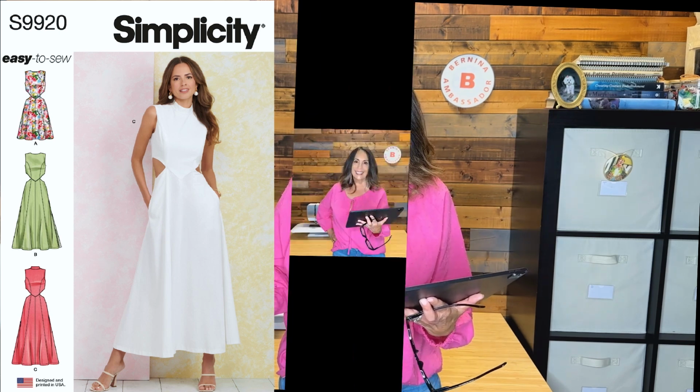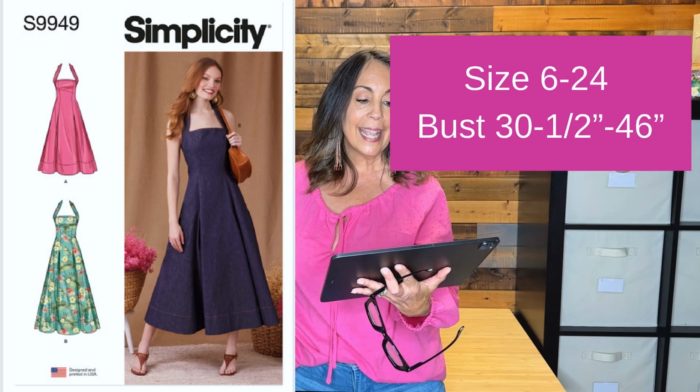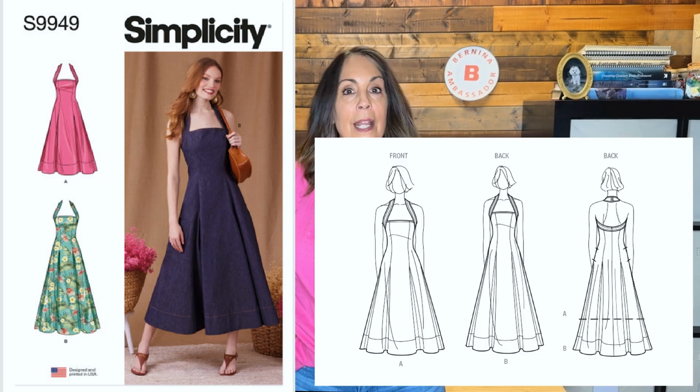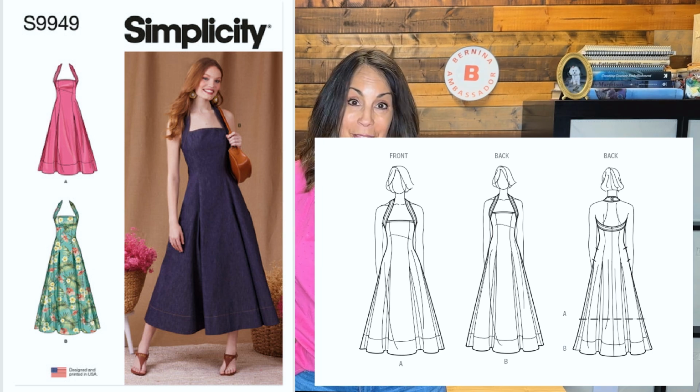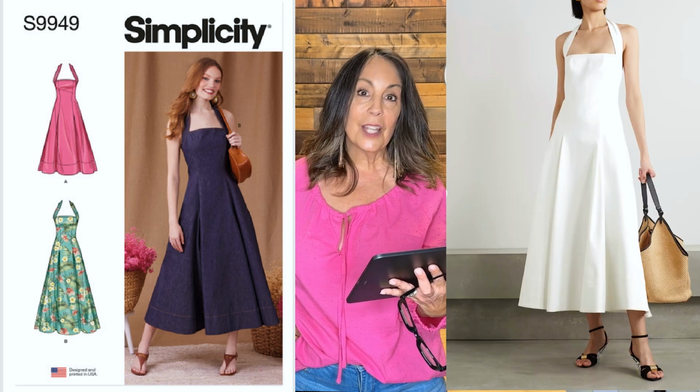Simplicity 9949. I think this is a really good match for the brand Kate Lolita pleated halter neck midi dress, retailing for $1,980. It's sewn out of a cotton viscose blend twill.